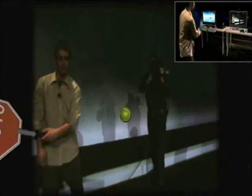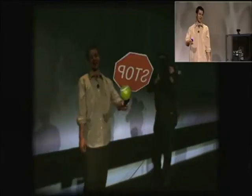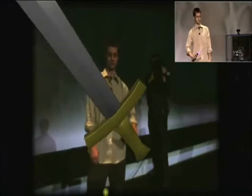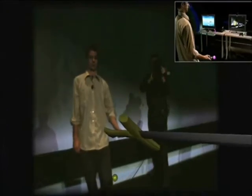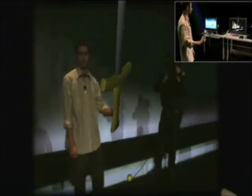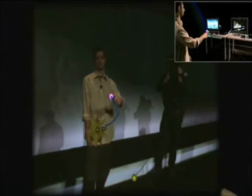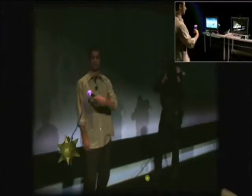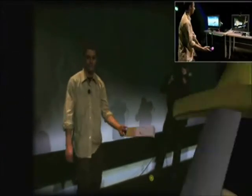All right, let's try this. Weapons are always good. Especially large ones. So my son loves this demo, actually. You can imagine if he could be Ratchet and he could hold Ratchet's weapons in his hand while he plays. He would die for that.